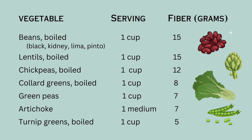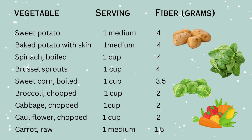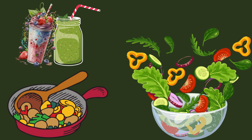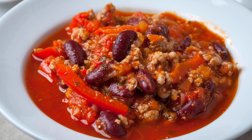Some children naturally enjoy the taste of vegetables, while others may be more resistant to eating them. Try to incorporate a variety of vegetables into your child's diet. You can use leafy greens in salads, smoothies, or stir-fries. And you can add beans, lentils, and peas into soups, stews, and side dishes.